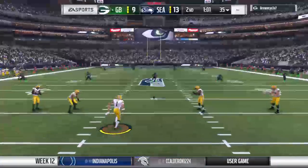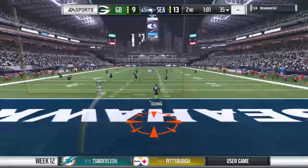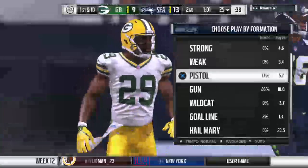So the Packer kickoff team set to go as they will kick this one away. And they will not get a chance to return this one as it's through the end zone for a touchback.